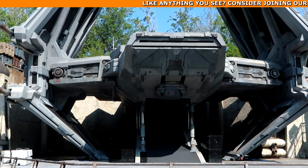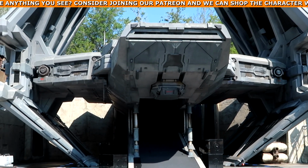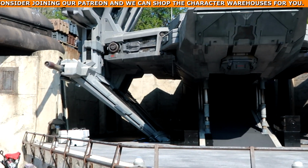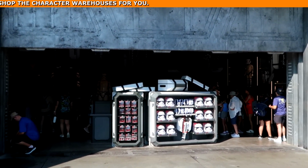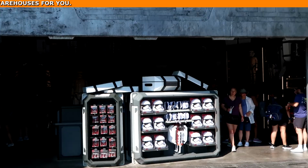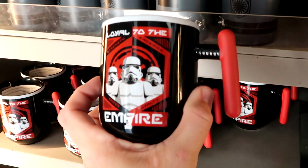Another really cool photo op. Listen to it. The sights and sounds inside of Galaxy's Edge is really something else. I do want to head over right next door though. They have a really large size gift shop over here with lots of Stormtrooper merchandise. So right off the bat is a brand new coffee mug. Look at the size of the handle there. Like, isn't that really unique?